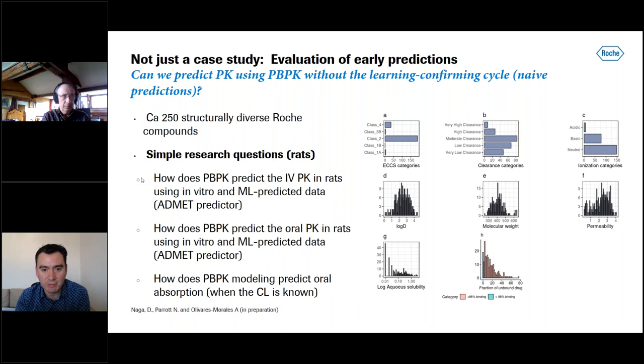ODE-based models, right, systems of differential equations like PBPK models, are non-linear, so the propagation of error is not linear, right? Therefore, some properties might have an impact and some other properties might not. We have a PhD student, Stel Yao, who looked into this from a disposition point of view. She published recently a paper showing that, depending on the parameter space you are in, you might not have an impact at all on the volume of distribution because you're in a completely insensitive space.